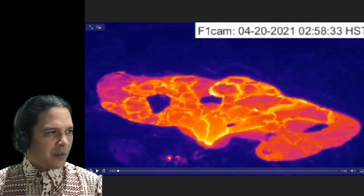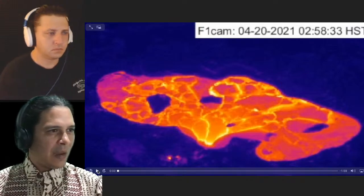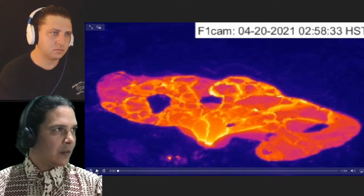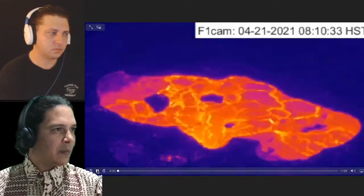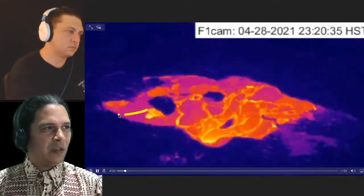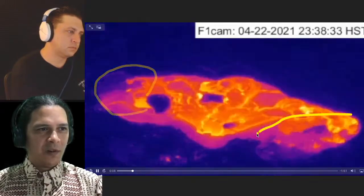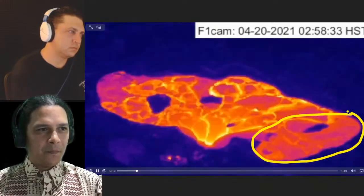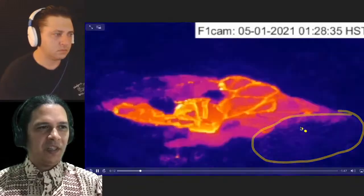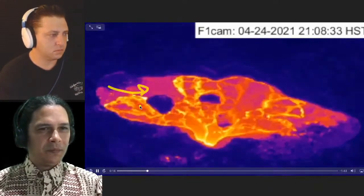So we're starting off here with an F1 thermal camera USGS time lapse, and to play here, there it goes. So from 2 weeks ago, you can see this northern part and the southwestern part are the ones that are crusting over. And the lava appears to recede from these ends back towards the middle.